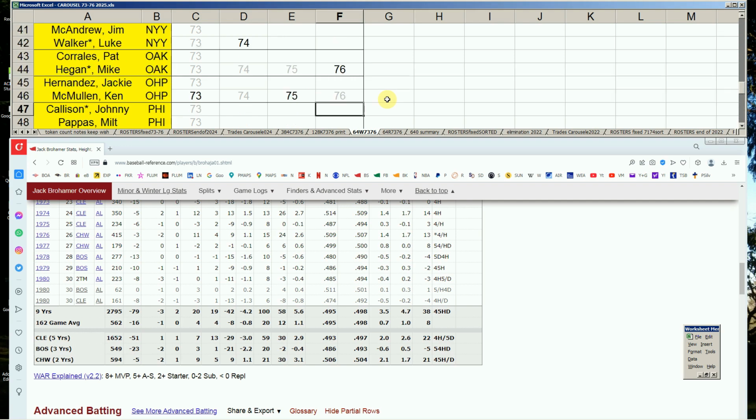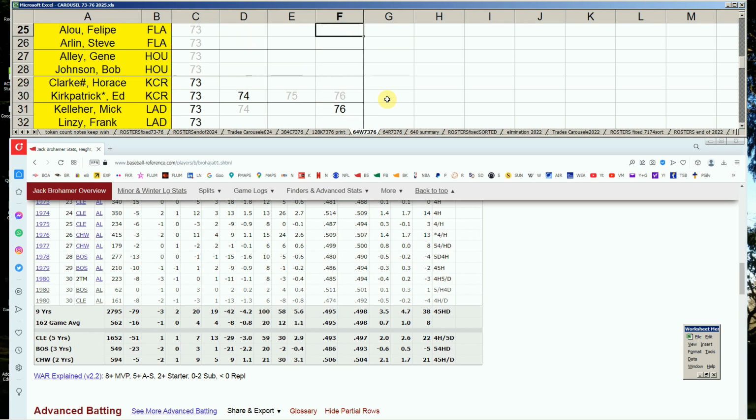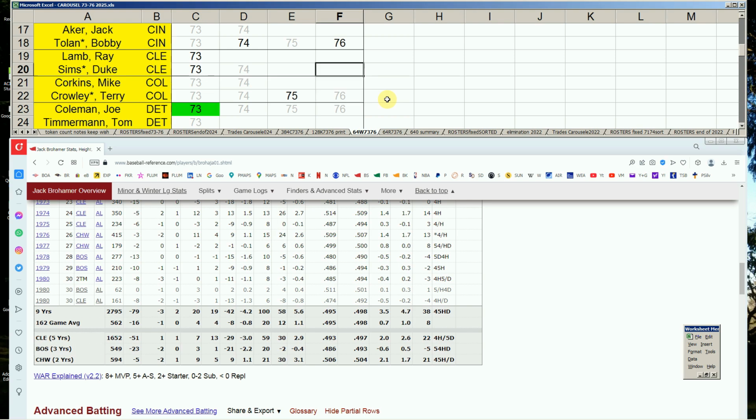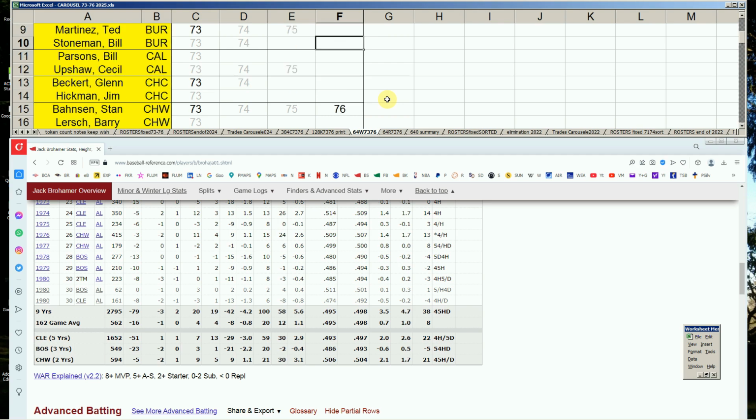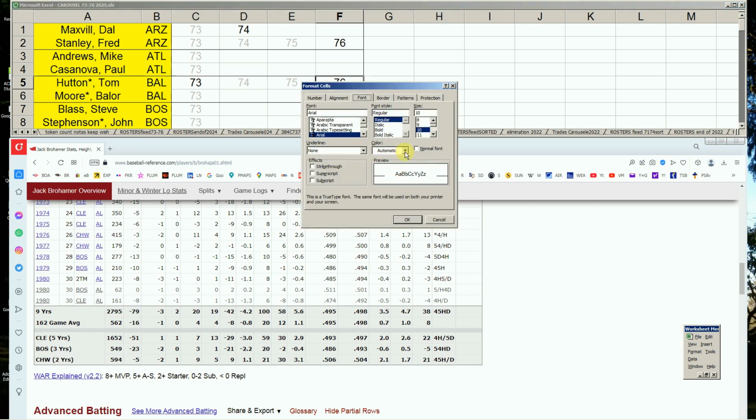Brohammer is, Bob Moose to a certain extent is, Mike Hegan's got some good defense, McMullen maybe. Dyer, I think, is a -2 arm here. Frizzell is good against lefties there. Kelleher's got good defense there. I think he might be a 2 at short. Bobby Tolan's really good in 76 with a decent average and a good range. And I think there's a Tom Hutton in here somewhere. Yeah, Tom Hutton's a 1 in 76. I don't want to forget about that.